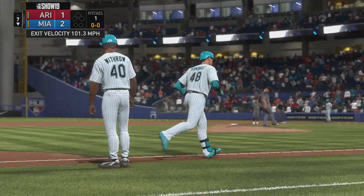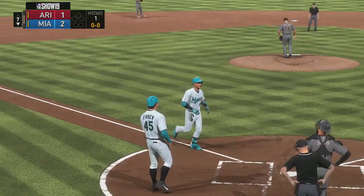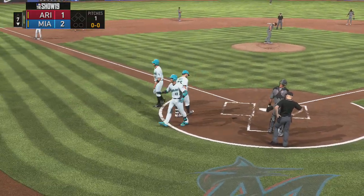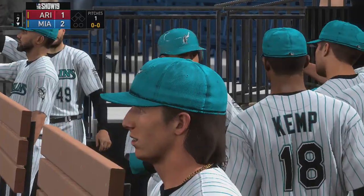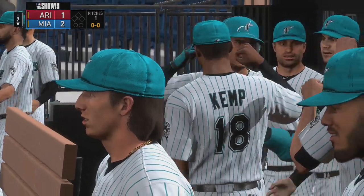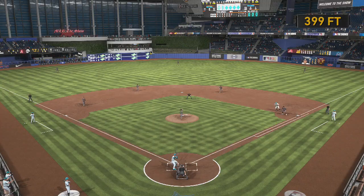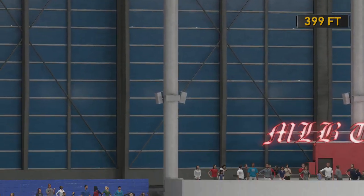A 2-run shot to straightaway left. Home run number 2 for him on the year. As the Marlins take the lead, it's now a 2-1 ball game. Well, the skipper called on him for a reason, and I can guarantee you one thing. That was not what he had in mind. First pitch, and it was out of here. That's a rough way to start your day at the office as a reliever.